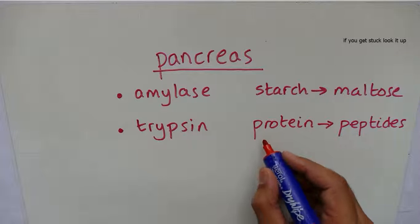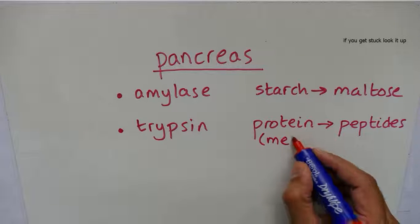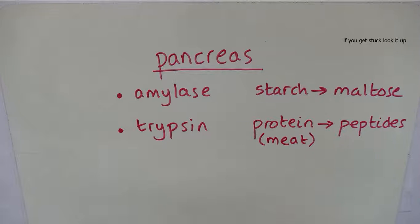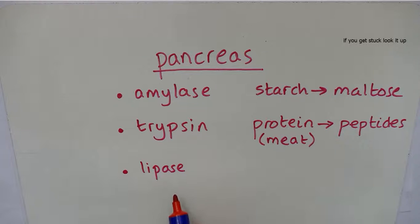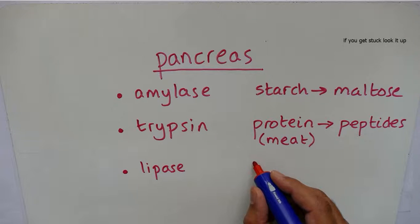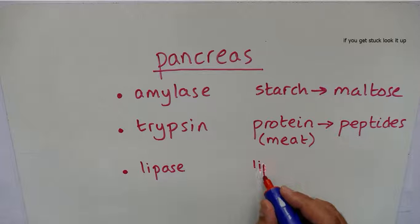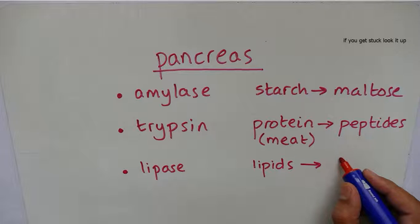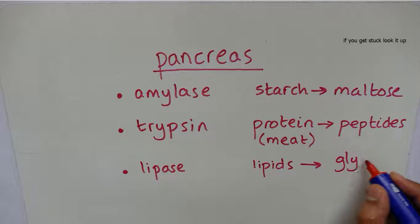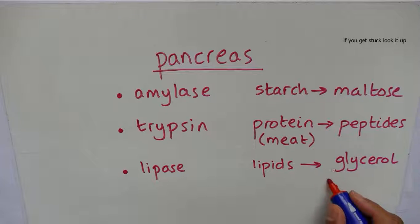And remember, we said protein, look at it as meat for now. And the third thing it produces is lipase. That is an enzyme which turns lipids into glycerol and fatty acids.